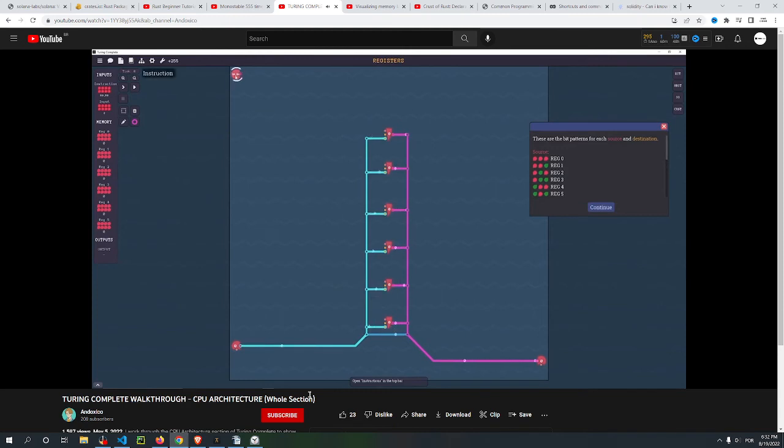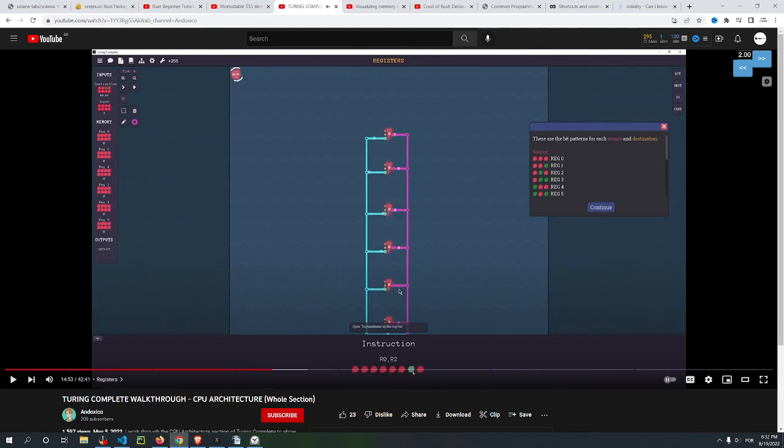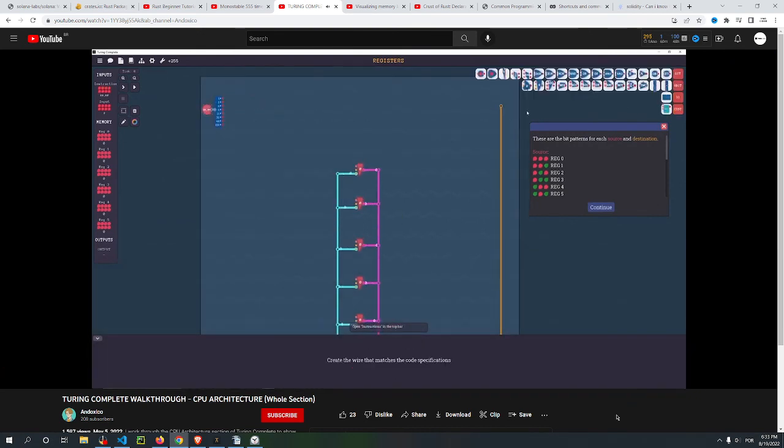Alright, so now let's take a look at this. Input. Register 1. Register 2. So let's finish this I think fast. Decode this. Maybe we should just use the decoder first. 2 3-bit decoders. I think I just wired 1, 2, 4 up and then.